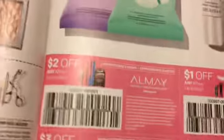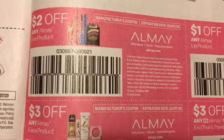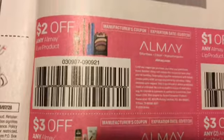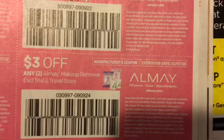Revlon. Almay, people been hollering about this Almay product that they selling at the Dollar Tree. If you have that at your Dollar Tree, it's like a brow tint. It comes in like a little mascara brush. So this one is $2 off. If you use that at the Dollar Tree, it'll be free. I don't know which one it'll qualify for. Is it a face product or an eye product? We know it's not a lip.